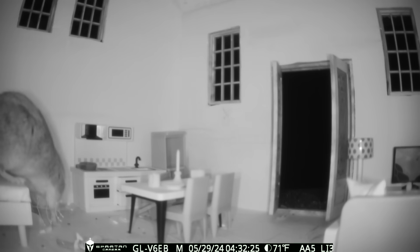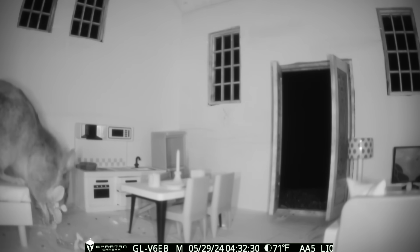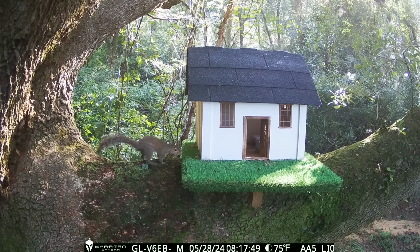Here's something else really cool. Gus Gus is bringing some extra bedding or padding in there for his bed. I guess we didn't make it soft enough for his liking, or either he's planning on building a nest, one of the two. But we had the squirrel come back and check it out the next morning, and he's disappointed again that all the almonds were gone.